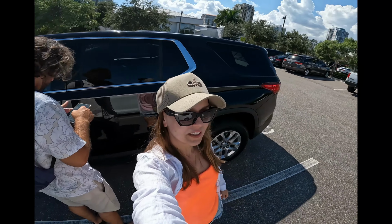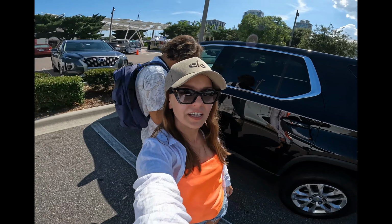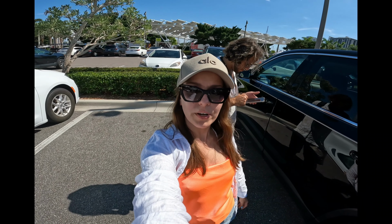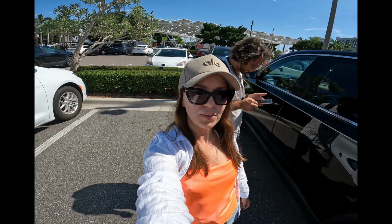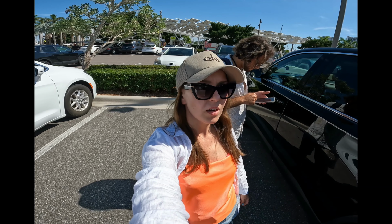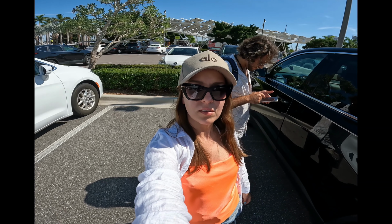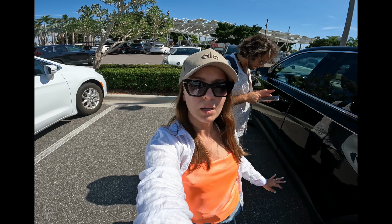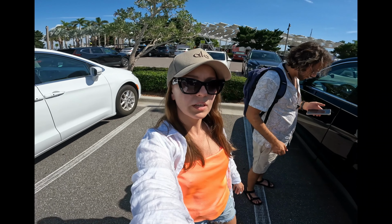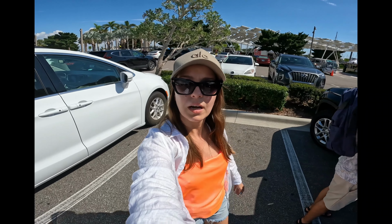So today is a weekend. Today is Saturday, so it's supposed to be a pretty busy day. They have here at St. Pete Pier a place where you can see artists that bring in their works, and different types of shops that open on the road. So basically it's a cool day to come and just walk around.